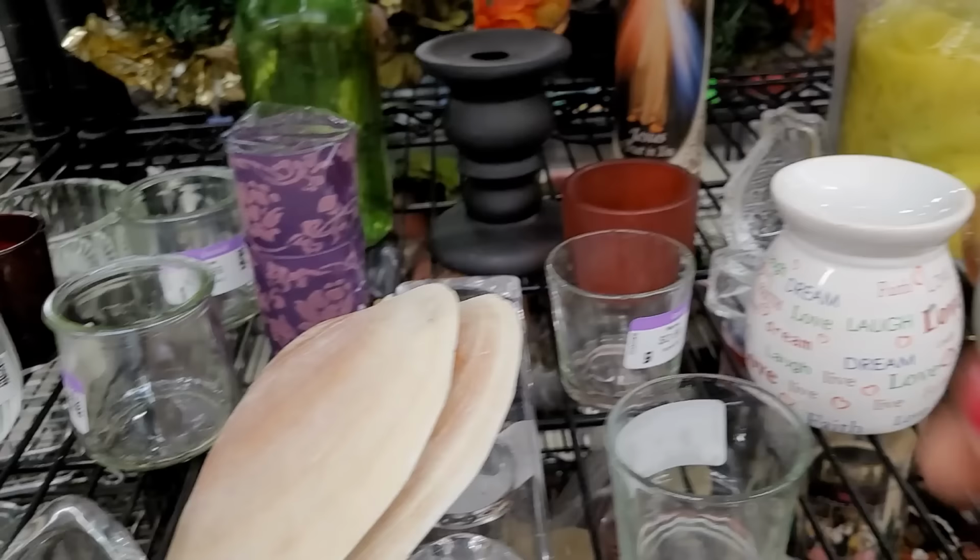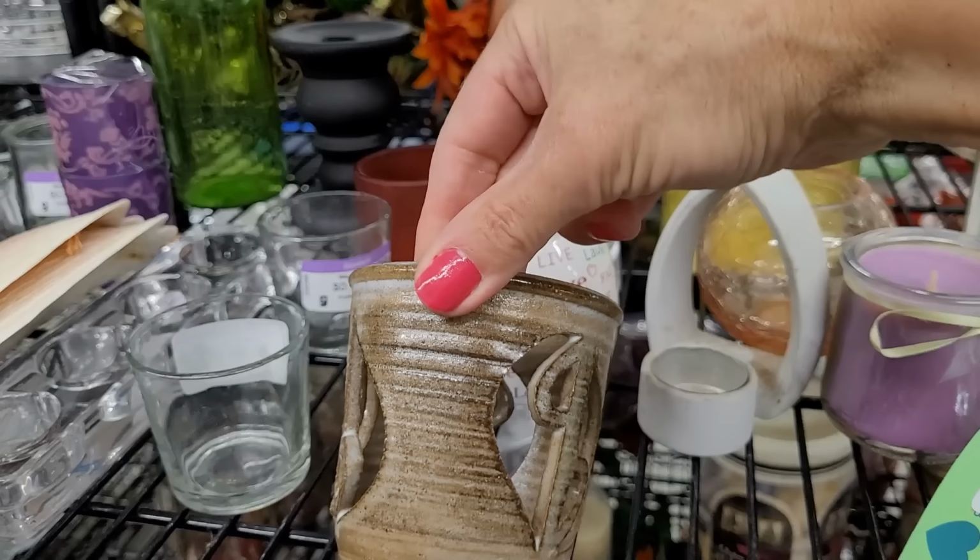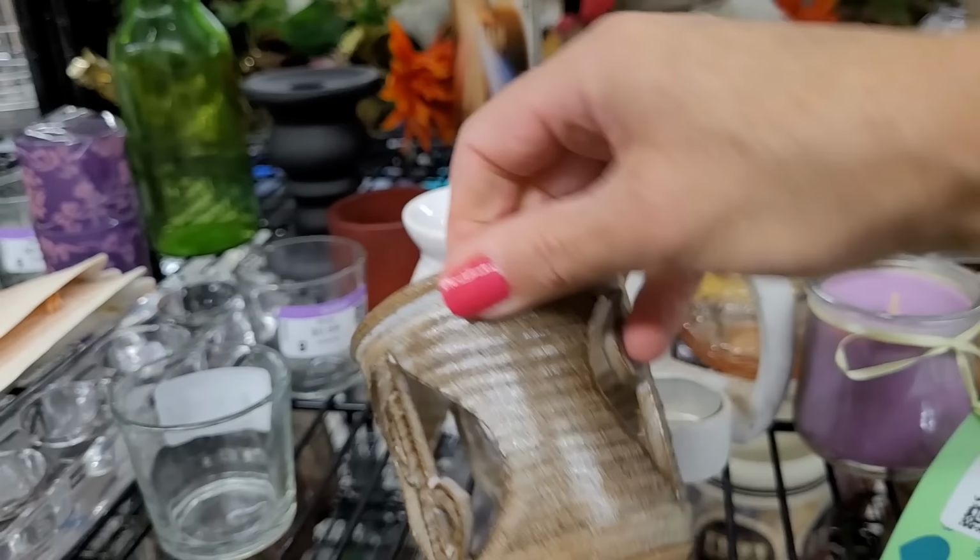Here's another pottery piece. It's signed. It's a little candle holder. I like this one because you could actually see the candle through the cutouts. You don't often see them this big. Can't read that, but let's absolutely take this one too. There we go.